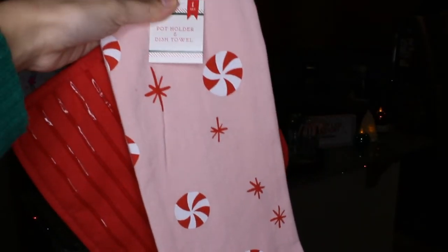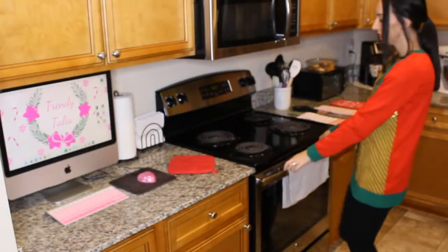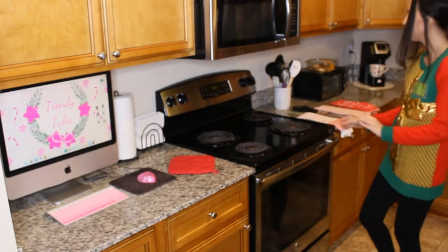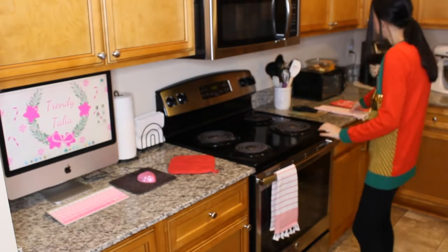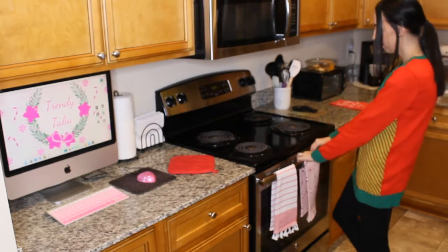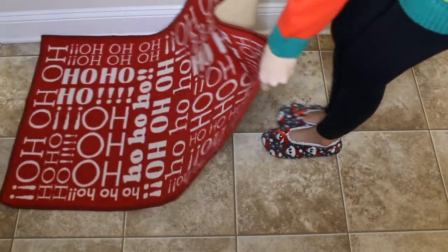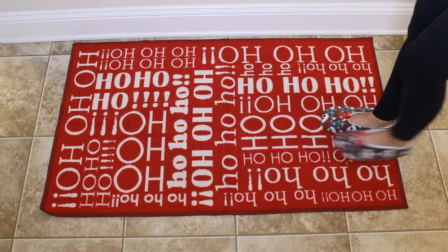I'm in love with these dish towels that I bought from the Dollar Spot at Target. They fit right in with the little candy cane color scheme that I have going on in my kitchen. Lastly, I purchased this Christmas doormat from a store called At Home 2 Christmases ago.